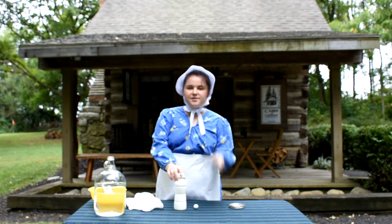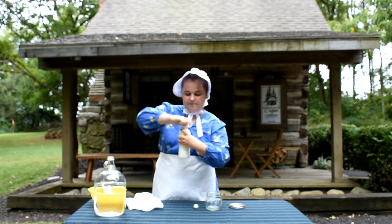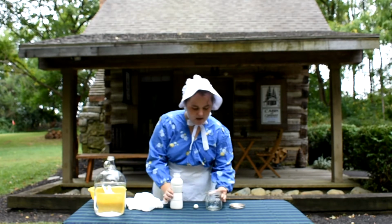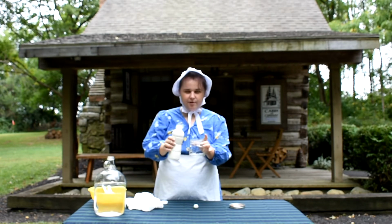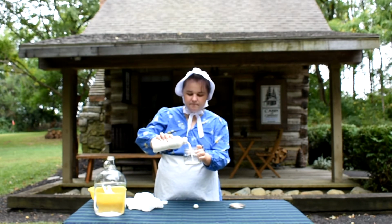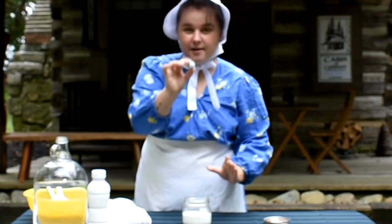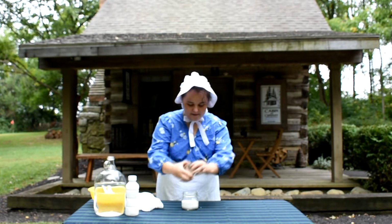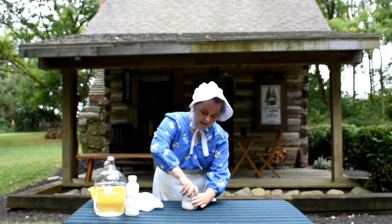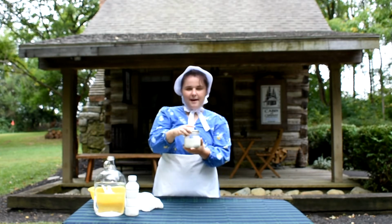So what you're going to do is you're going to take your mason jar and your heavy cream, and whatever size mason jar that you decide to go with, you want to fill it halfway with the cream. You're then going to take your nice clean marble and drop it inside. And close the mason jar super tight. And now you're going to shake.